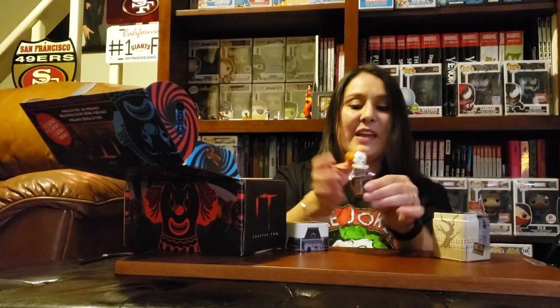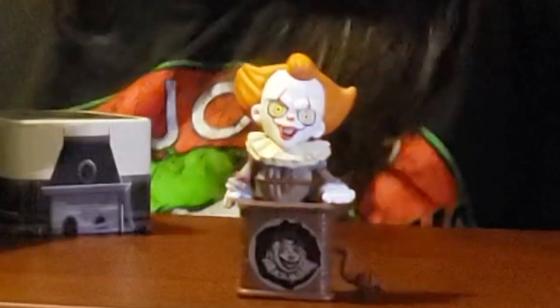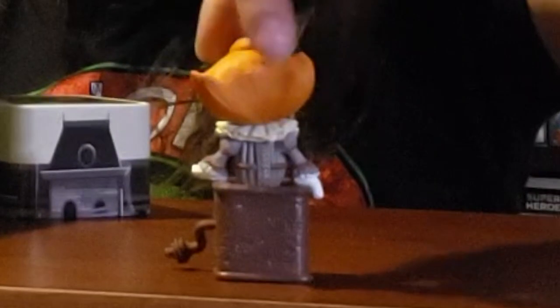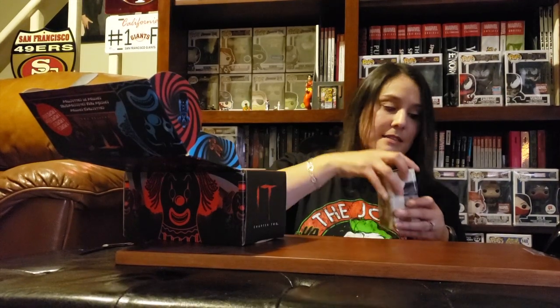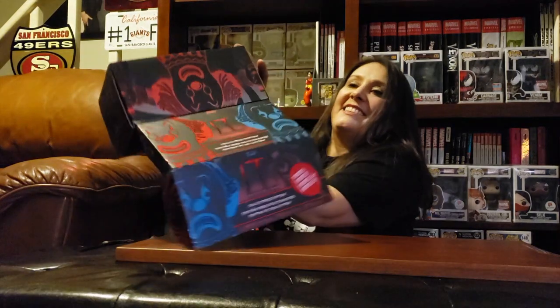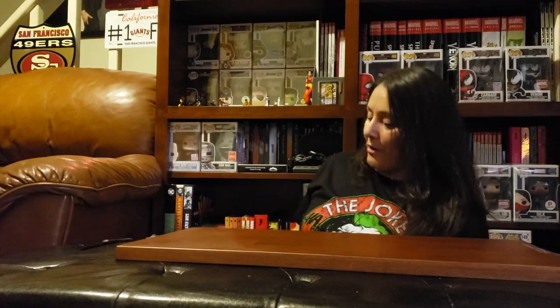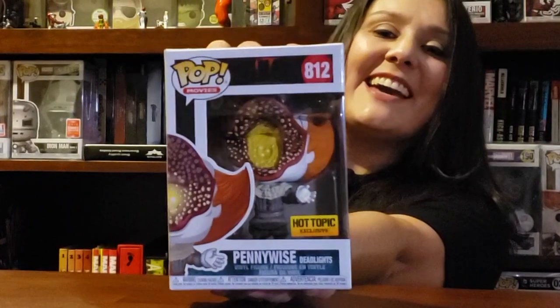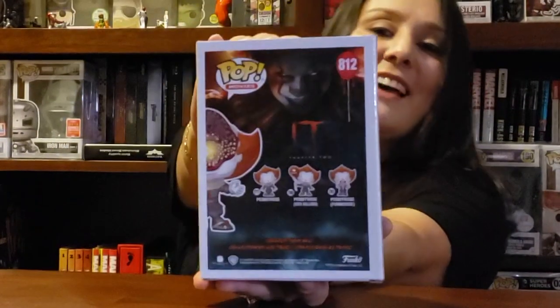Okay. Here we go. Ooh. Pennywise. Nice. So I'll turn this little guy around. Looks like a little mini figure coming out of a Jack in the Box type of toy. We'll put this guy back. Now for the good stuff. So when you guys see this pop, you're going to know what I'm talking about. Ta-da! Pennywise.